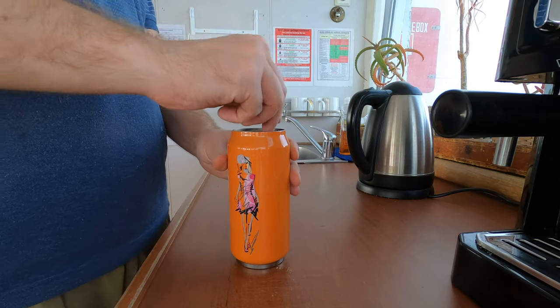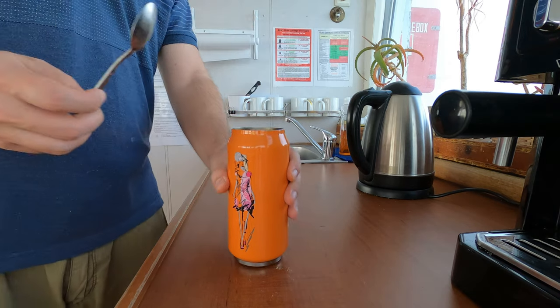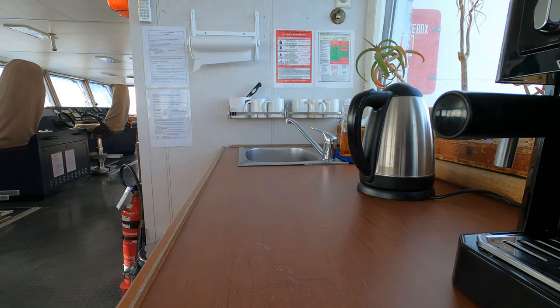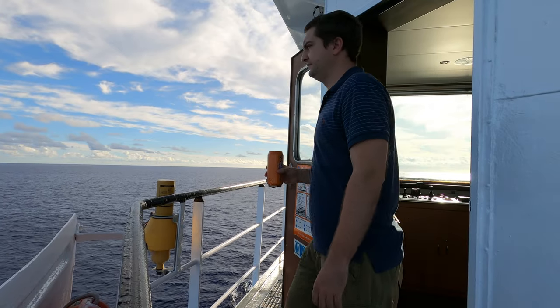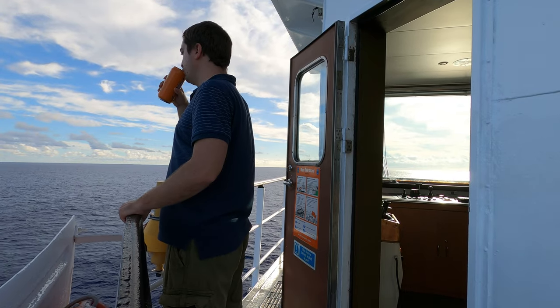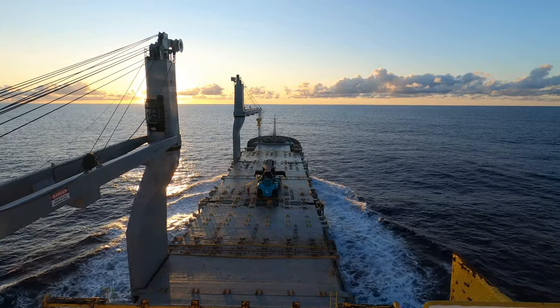I personally enjoy it a lot when there is good weather with no wind, the sun is shining brightly, the vessel is not rolling, and you can walk on the bridge wing with a cup of tea or coffee just to watch the sunset. This is maybe the number one pleasure in my personal top list of cool things on the ship.